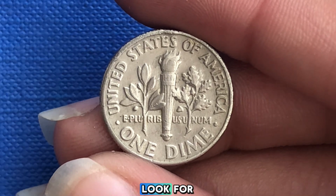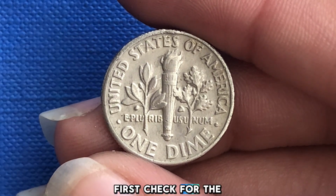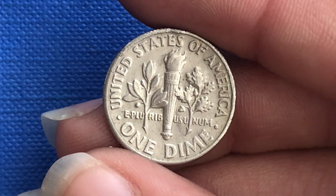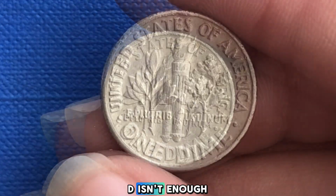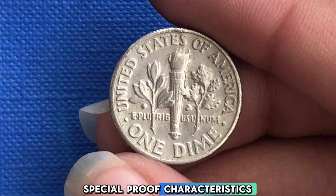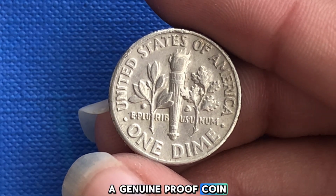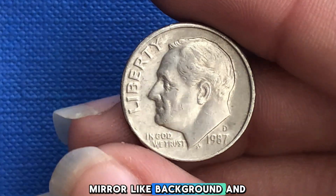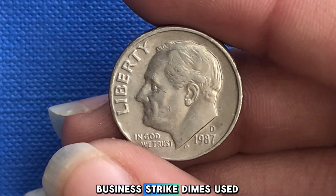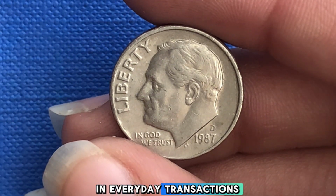So, what should you look for? First, check for the D Mint mark, which indicates it was struck at the Denver Mint. But just having the D isn't enough. You need to determine whether it has the special proof characteristics. A genuine proof coin will have a deep mirror-like background and sharply detailed design, far different from the usual business strike dimes used in everyday transactions.